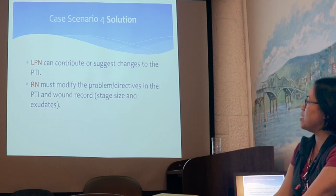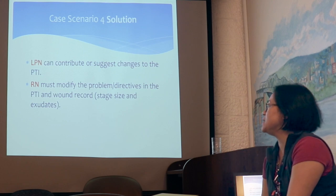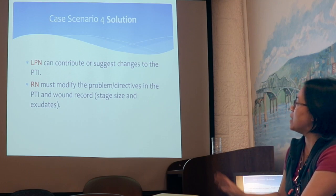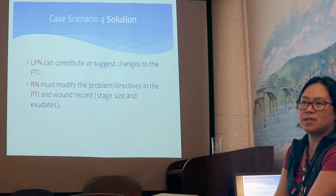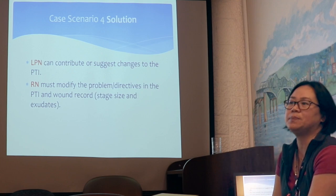And the LPN can contribute or suggest changes to the PTI. The RN must modify the problem directives in the PTI and wound records, the stage, size and the exudates. So the LPN cannot make changes, but she can suggest changes, and they can share and keep that ongoing loop of communication going between them.